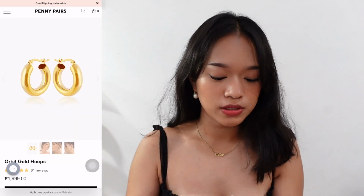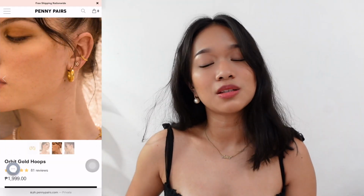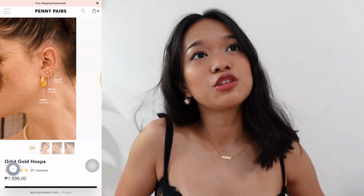You know I'm a sucker for chunky gold hoops. So these are the Orbit gold hoops, and so lightweight. Not lightweight to the point na cheap siya, but it's lightweight na hindi nyo feel na there's like a huge weight pulling on your ears. So this is the perfect healthy medium for me.